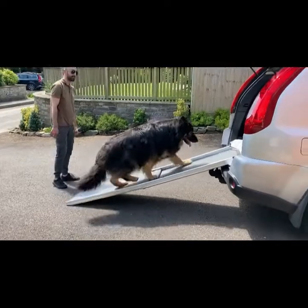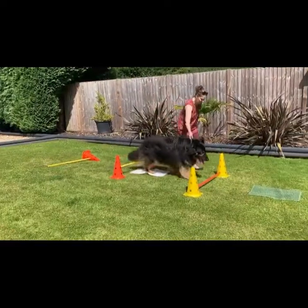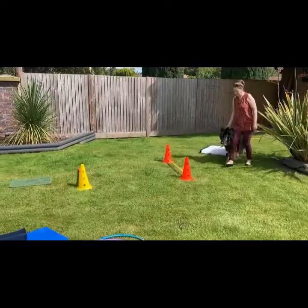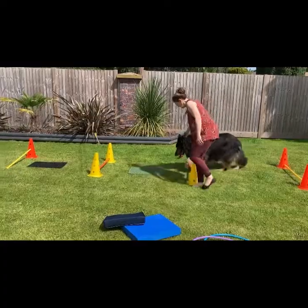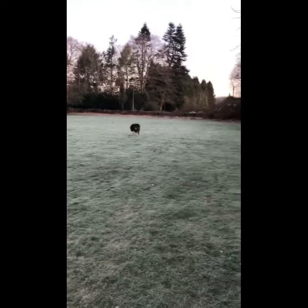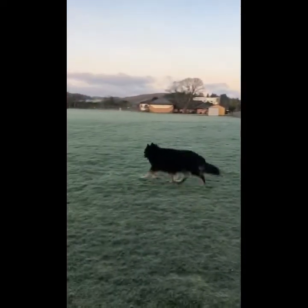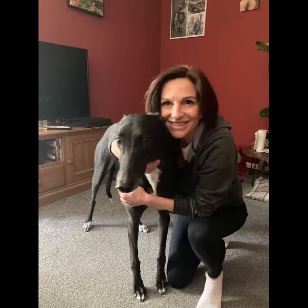We implemented adaptations such as ramps and non-slip mats to support his muscle and joint health. Now with reduced pain and improved mobility, we continue with the rehabilitation program and a healthy weight loss program to take some necessary stresses off his vulnerable muscles and joints. And as you can see, this resulted in much improvement in Reuben's quality of life. Photizo plays an important role in Reuben's pain management, and as you can see here, he's a much happier and healthy boy.